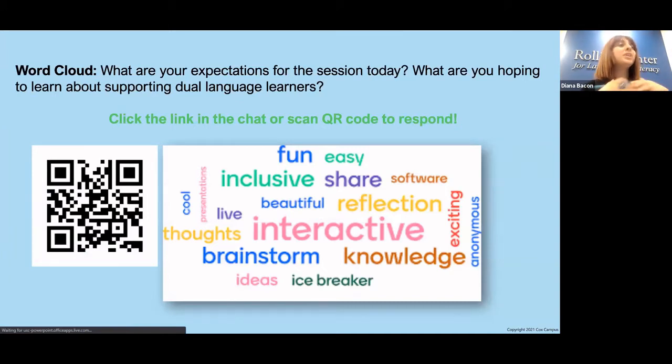So, okay, already we know where a dual language learner is, and already we know where we are related to the courses and everything. But now we want to hear from you about the expectations that you have for this session today. What are you hoping to learn today about how to support dual language learners? And think of anything. It can be just even like how to support my families, or how can I support a dual language learner during the morning meeting. It can be anything.